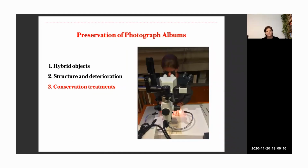So third is a discussion of a couple of different conservation treatments of albums that have come through the queue and how the decisions were made based on the condition of the album and the intended use of the album.